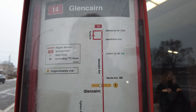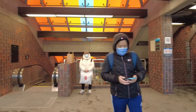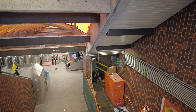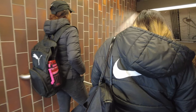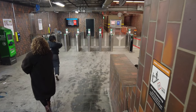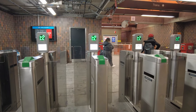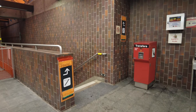So it starts at Caledonia Road, and then at Bathurst it heads south, and then it'll take Chaplin Crescent over to Davisville Station. So I'm going to head down and hop on a northbound train and ride up to Lawrence West Station.